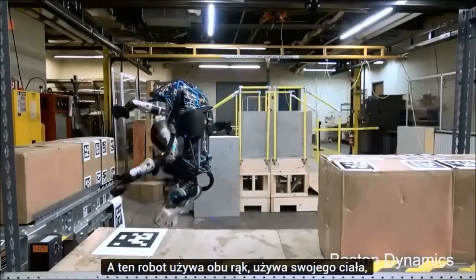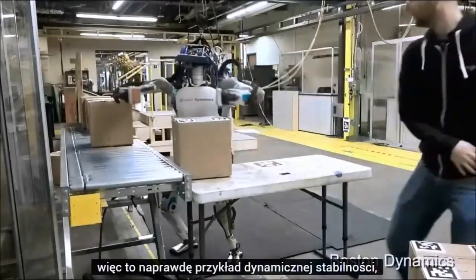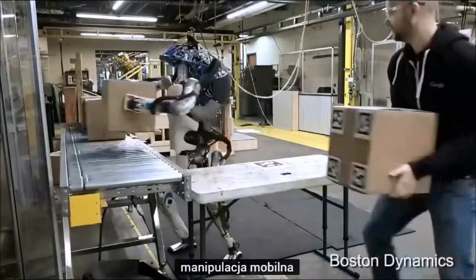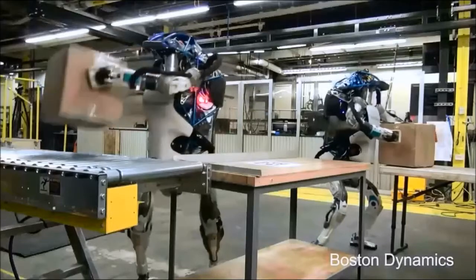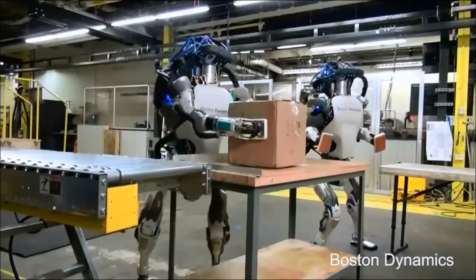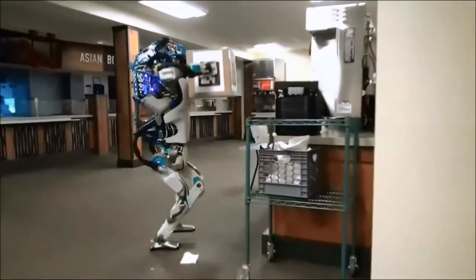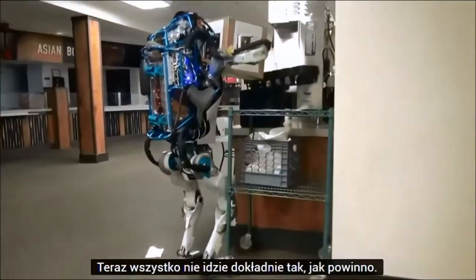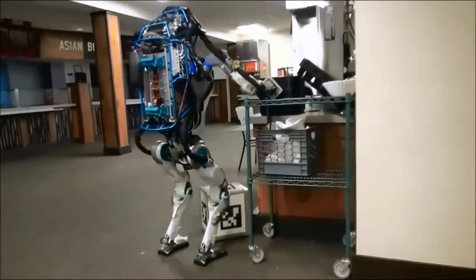And this robot is using both hands, it's using its body, it's stepping. So it's really an example of dynamic stability, mobile manipulation, and mobile perception. Here, we actually have two Atlases. Now, everything doesn't go exactly the way it's supposed to.